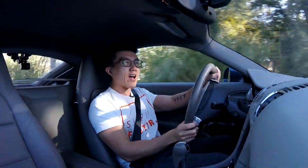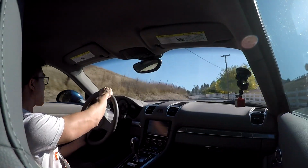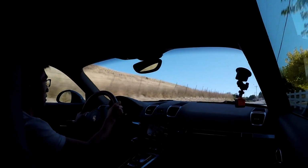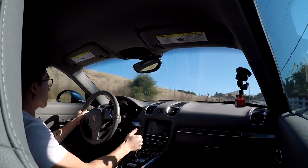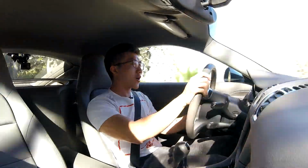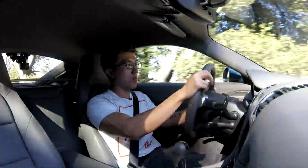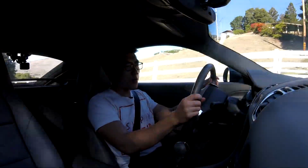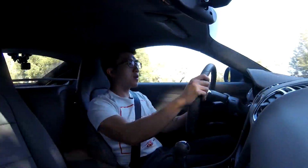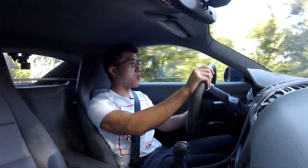The engine sounds smoother than mine for some reason. A little bit more high strung as well. 275 horsepower isn't a whole lot, and this thing's definitely down on torque compared to my car as well. It's actually a pretty noticeable difference. I believe this engine revs out all the way to 7,800, so it's definitely more high strung.